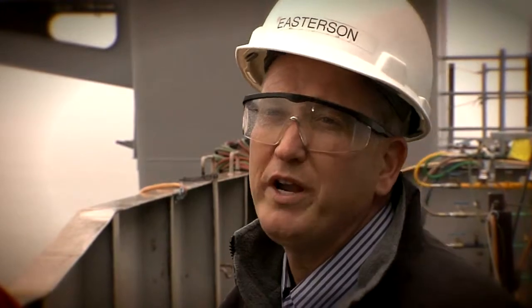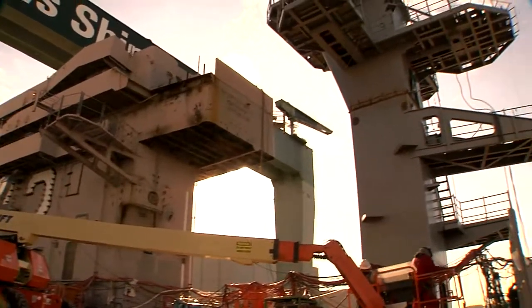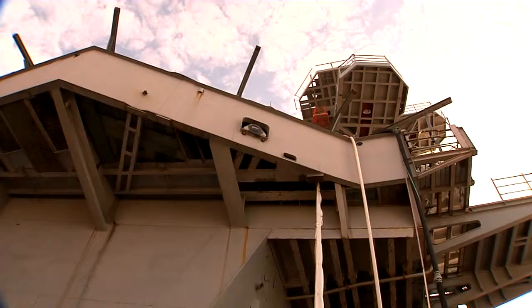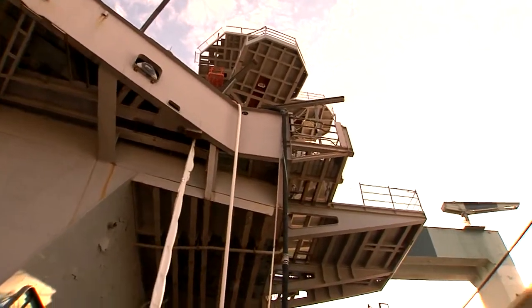One of the significant structural changes on the ship is to remove the old radar tower, stands right behind me, right behind the island house, and to reinstall the radar tower. That was installed about a month ago, and it was installed 2 weeks ahead of schedule. Great job by the combat systems and all the structural trades that supported that work.